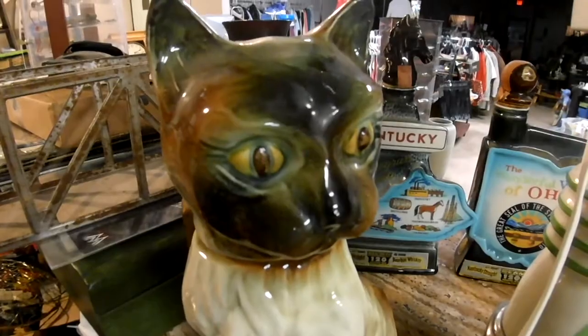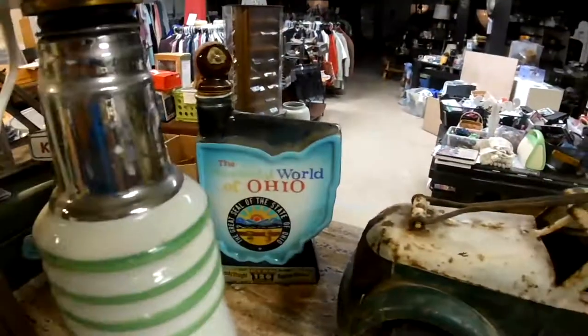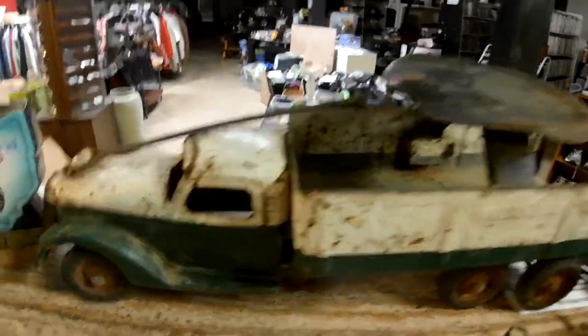There are creepy cats. There are all kinds of states represented. We can all ride a train. And if you can't get on the train, go ahead and ride that dump truck.